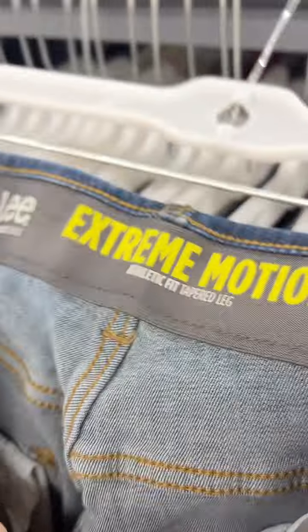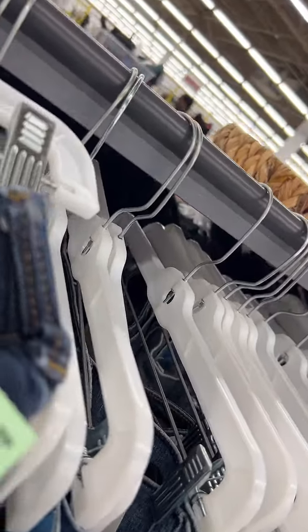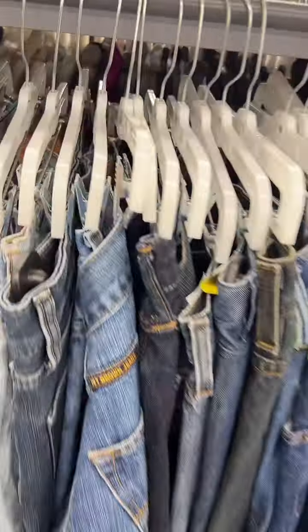What size are these though? That's the key. I know this looks weird, chat, but trust me, these sell. There is no size tag in this one though. Hold on, it's down here. The Extreme Motion, yes. These are 30/30, so I'm gonna pass on these. But if you pick these up super cheap, they actually sell super fast.